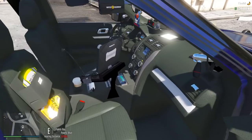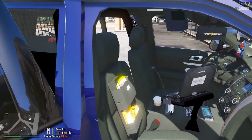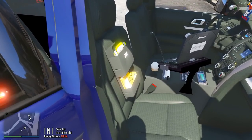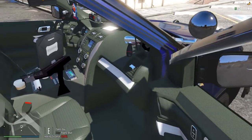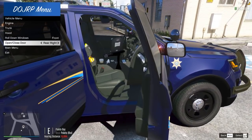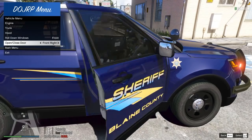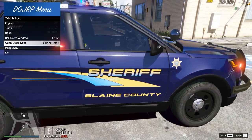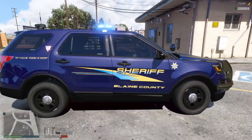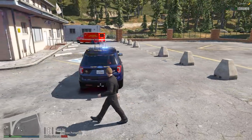And coming around inside, we can see that Panasonic Toughbook right there, the seat organizer with the vest, the police caution tape, and the emergency response as well. Let's go ahead and close all the doors: rear right, front left, front right, and rear left. Coming around to the side, let's look at that light bar real quick. That light bar is only red and blues.